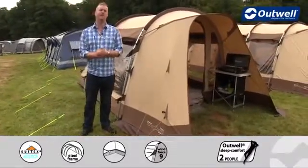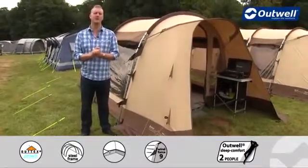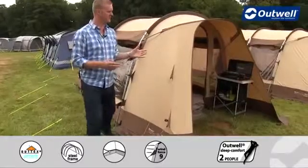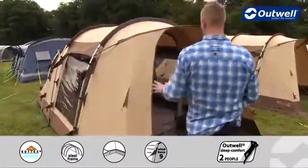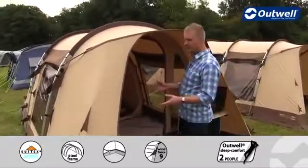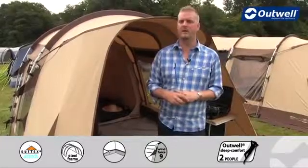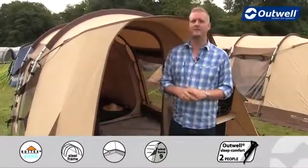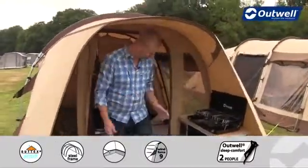This is a compact tunnel design tent with 2 rooms that can sleep 3 people in 1 bedroom at the back. For me, a really nice feature of this tent is the front canopy area here. Just gives you a really nice sheltered area, so if it's a little bit drizzly, you still have somewhere to be able to sit outside, or if you're lucky enough for it to be a really nice hot sunny day, you'll be able to get a nice bit of shade in here as well. Other uses, obviously you can have things like kitchen storage units and things like that as well.